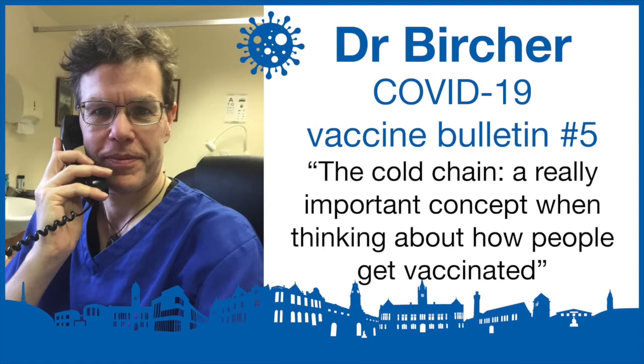And the NHS and all health services across the world are used to this. We've been doing this for donkey's years. And in my general practice, we have fridges all over the place. We have 2 enormous vaccination fridges that are monitored and kept at just the right temperature, and smaller ones in the clinical rooms as well.